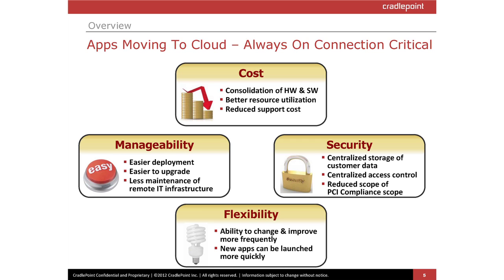Okay, so why now? What's going on? As you know, we live in a very mobile, always on, always connected world. The expectation of the customer, of your employees, really everyone, is that they have access all the time. Another complementary driver is applications are moving into the cloud. With those applications moving into the cloud, your customer satisfaction, your ability to produce revenue also moves into the cloud.